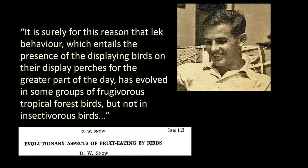In fact, David Snow, who passed away in 2009, but was a giant of tropical ecology, was the first to identify fruit as kind of a key part of lekking species. He wrote, "It's surely for this reason that lek behavior, which entails the presence of displaying birds on their display perches for the greater part of the day, has evolved in some groups of frugivorous tropical forest birds and not in insectivorous birds." So it's really hard to find an insectivorous lekking bird. They just don't have the time for this kind of thing.